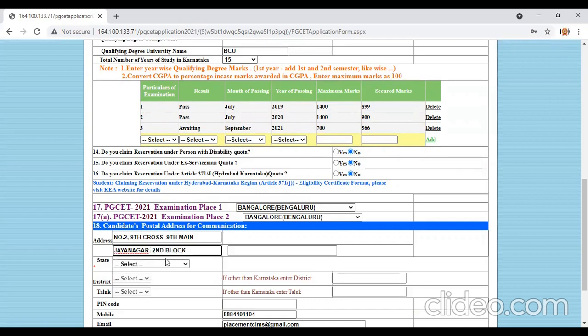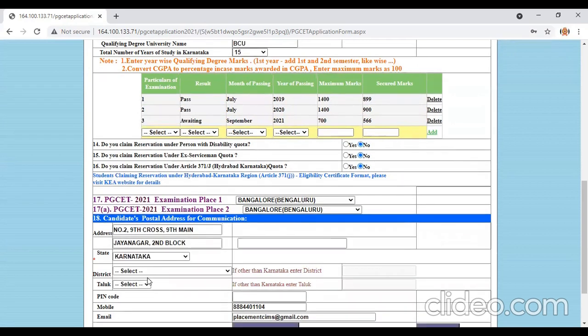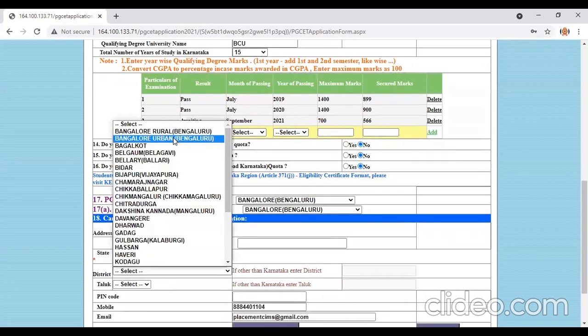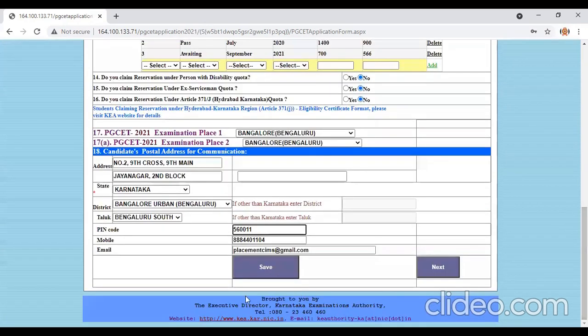So this is done. So now state, which state you come under, then district, then the taluk, then you have to give the pin code. This one will be shown in your hall ticket as well. The address will be in your hall ticket sometimes. So once you check everything, if it's correct, then click on save button.